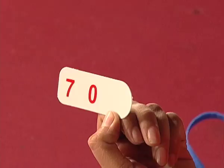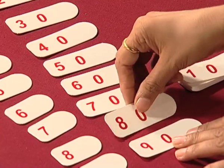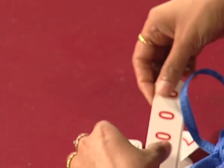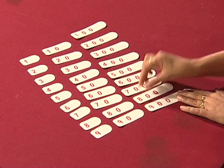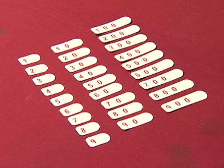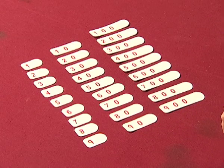On the middle size cards, 10, 20, 30, up to 90 numbers are written. And on the biggest size cards, 100, 200, 300, up to 900 numbers are written. These are total 27 cards. So friends, look at these cards carefully.